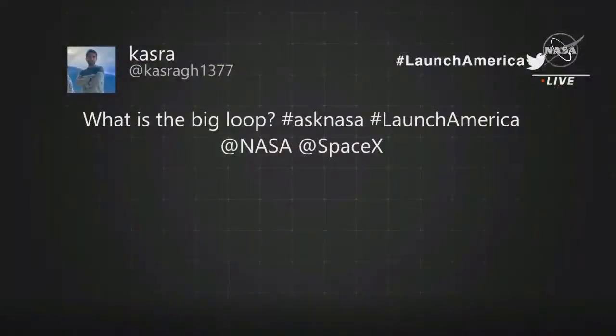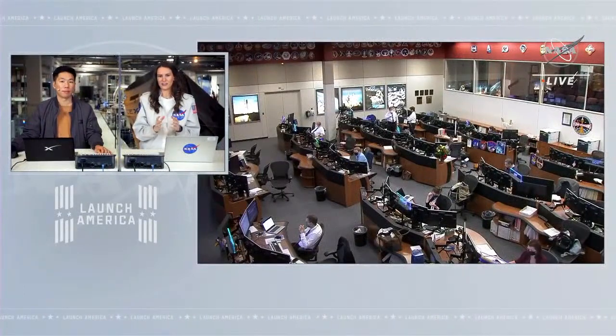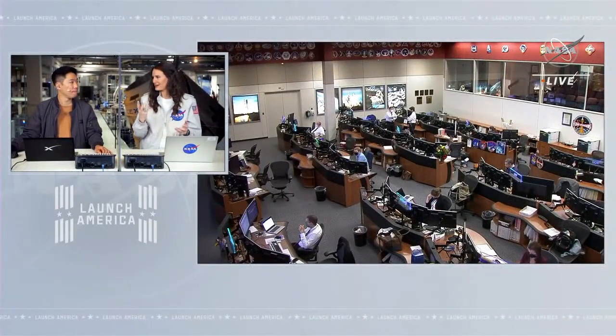Tassara asks, what is the big loop? That's a great question. We've heard a lot of that talk from the Corps here, reporting to Dragon on the big loop, or the crew members reporting back on the big loop. And that's when the communication is being routed through the International Space Station as well. So we heard that that big loop was recently cut, and so Crew Dragon is speaking directly to the ground now and not really using the International Space Station for that. They're not in the mix anymore, I guess I should say, on that specific loop or chat line.